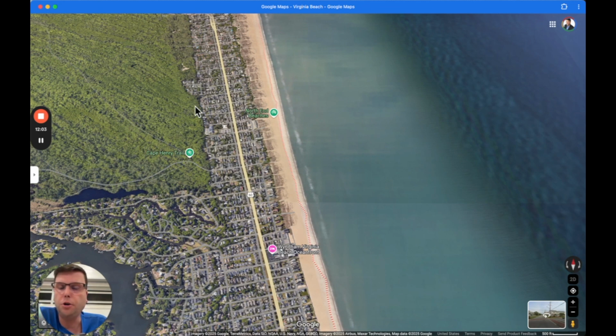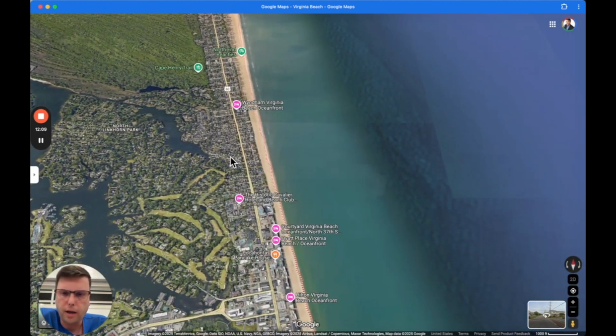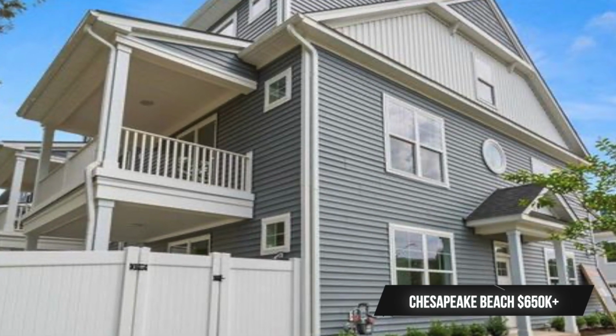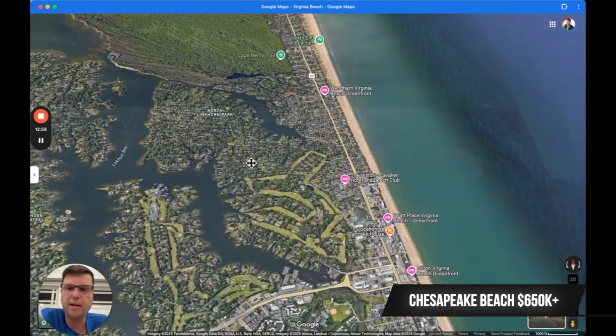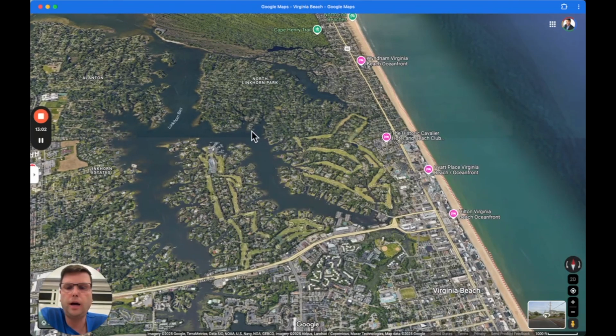As far as new houses in this area, as I look at my notes, there are some condos being built right around here called Chesapeake Beach. Those condos are starting around 650 and up. And as we move over, we're getting into a little more of an exclusive area along the north end of the oceanfront. You have Lincoln Bay, Cavalier Golf Club. This is the golf course you see here. Princess Anne Country Club. That's all throughout here.